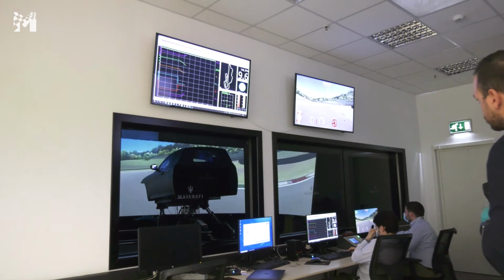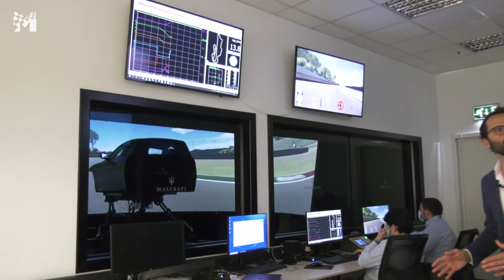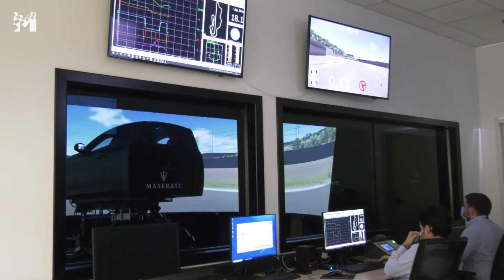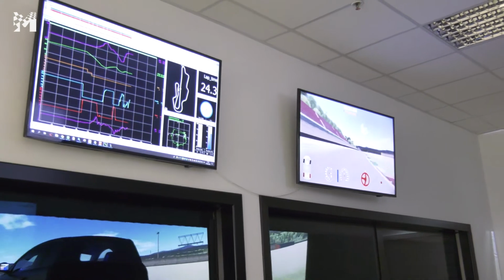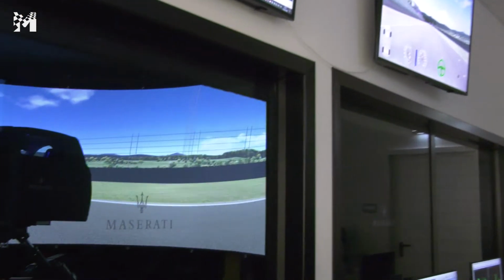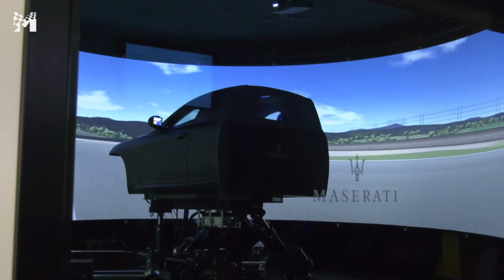Now we are going to ask Andrea to change a setup. If he had been on the racetrack, he would have asked for a different car, or he would have needed 2 days of work to change the tires or to change the setup of the shock absorbers. That's why I'm telling you that this system gives you the possibility of saving time.